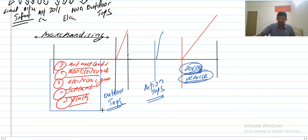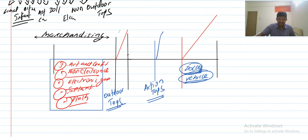These are items which are not affected by the season. Anytime it will go based on the demand and the supply. And you may argue, what about art and craft, school demand? Yes, but still, this also has a demand anytime because children lose their coloring pencils all the time. So get this understanding very clearly, students, because it is very important for you to get the application.